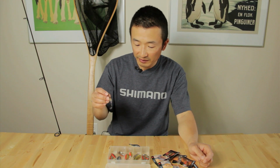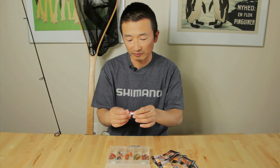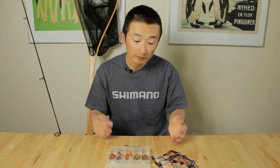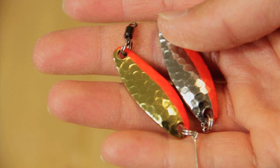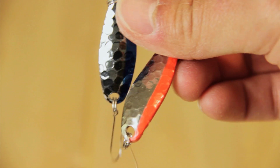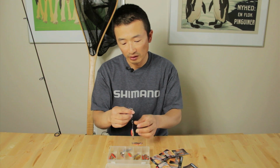So now, these Gibbs Croc spoons are great for casting. Even the 1/16 ounce is very compact. You can cast pretty far with it. Like I said, they come in many different sizes, but they also come in many different patterns, colors and metal finishes. So you can get copper finishes and silver finishes. Different colors include orange, blue, green, and for the metal finish, you have smooth ones like this one right here, and you also have the hammered ones like so, which have little dimples right across the surface of the lure.